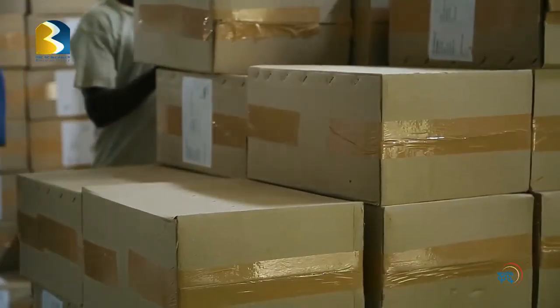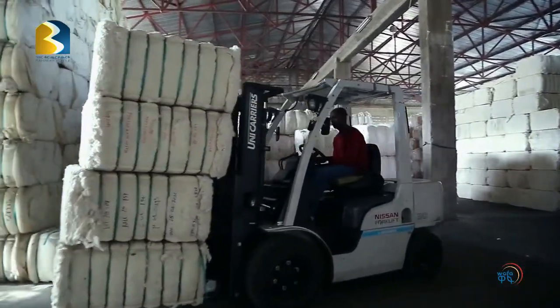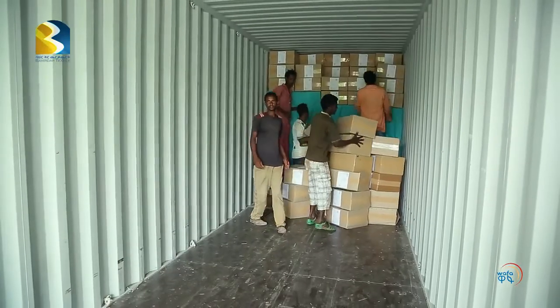This was realized because of the serious precautions taken beginning from storing cotton to completion in order to maintain the quality of products supplied to the export market.